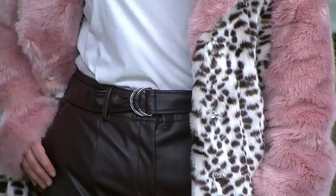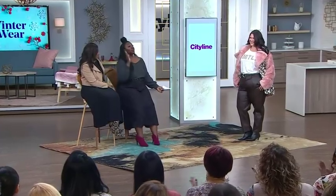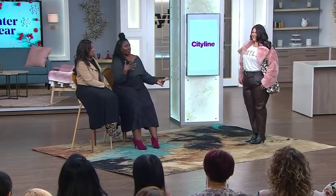Leather pants. And I paired it with this graphic t-shirt. Now, I have no idea what MTL stands for. Montreal? I don't know. I thought maybe more to love. Okay. More to love. I'm gonna go with that. You can mean whatever you want it to mean.